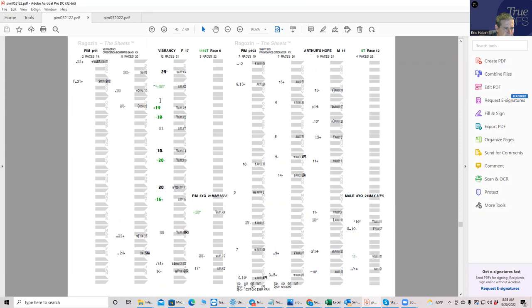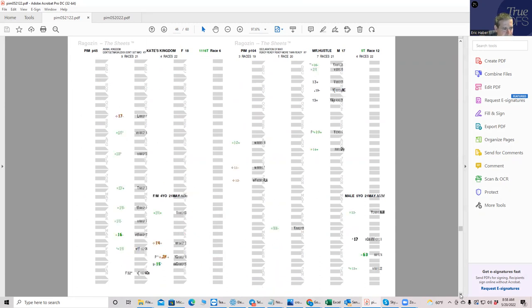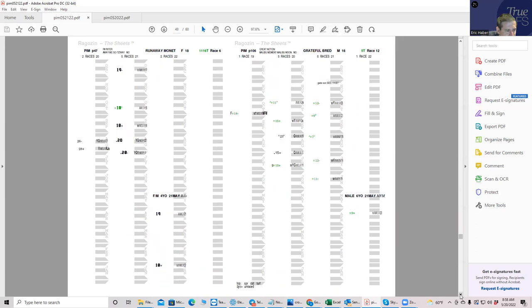Vibrancy with a 14 and then an 18. I'm squinting here, I guess. All right, so Kate's Kingdom, right? This is a solid horse, runs 14s, 13s. Got a bunch of 14s. I think it just runs another 14. So let's just see if anybody's beating it.